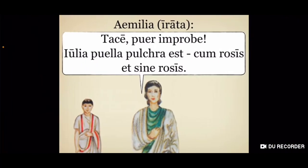Aemilia irata: Tace, puer improbe, Julia puella pulchra est, cum rosis et sine rosis. Amelia, angry, says: Shut up, boy, bad boy, improbe puer. Julia is a pretty girl, with roses and without roses.